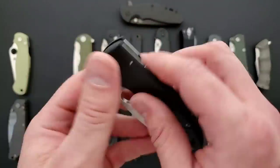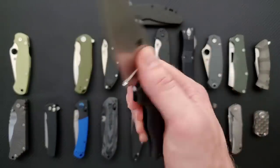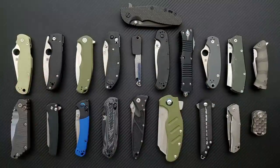These are now about $200 knives. This is another Spyderco made in the United States. I know a lot of my audience knows this, but just in case there are new people, wonderful knife. Carry that all the time. It's one of my favorite knives of all time.